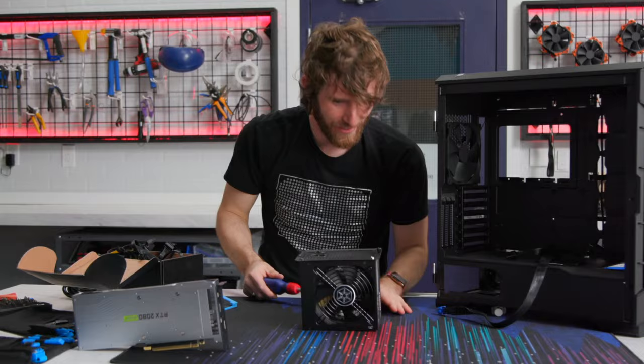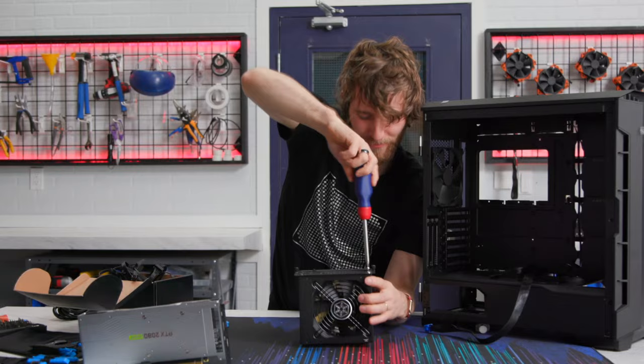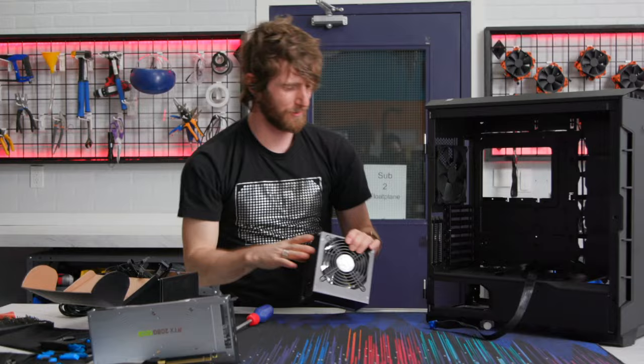Okay, where's my last screw? You know what? In the spirit of the blindfold, I'm leaving the mismatched power supply screws. Let's finish building this thing.